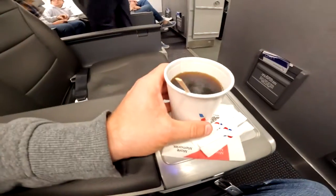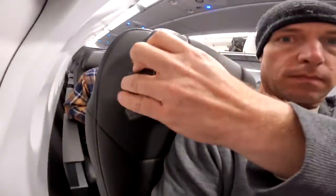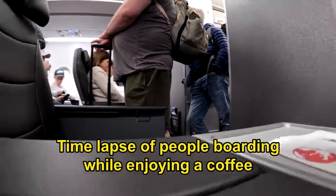Shifting over, you can see I've already got my pre-flight coffee in for the short flight, and a look at the magazine with the A321 and the flight arrangement, and the view out the window of the plane next door. Nothing too special there, just another space for the drink, and of course the nice and comfortable movable headrest, which comes in handy if you're falling asleep.